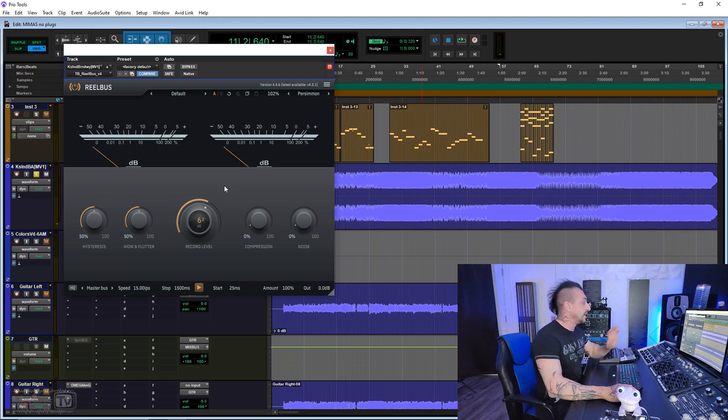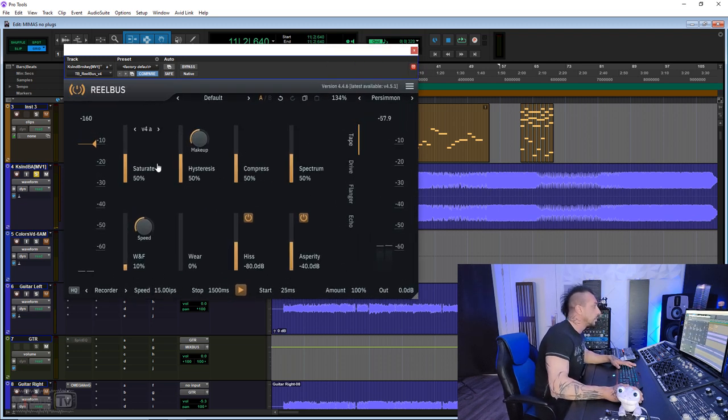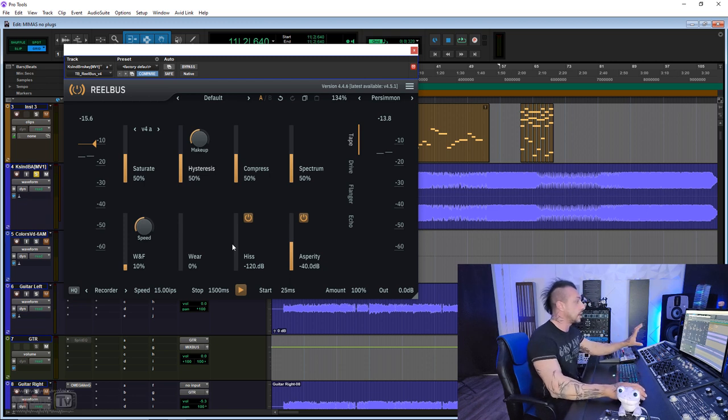Even just like that, in default settings, without compression, pushing the record level a little bit, you hear how nice and warm and rich the material gets. And if you want to tweak more, you change from Master Bus to Recorder, and you have all these controls here that are super, super cool. You have a slider for the saturation, which is super nice, and you have different kinds of saturation, including the old Ferrox, which was what I was using like years ago. You have hysteresis, compression, spectrum, wow and flutter, wear, hiss, asperity. It's a really comprehensive and tweakable tape emulator, but everything is right here on the front panel.